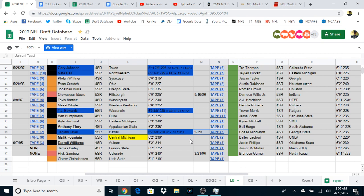So, yeah, in a second here, if this loads, we will be watching some Jelani Tavai tape. And interesting pick at 43. From what I have seen in the past and heard, he's kind of a hybrid edge linebacker type of guy. Someone who is versatile in terms of pass rushing from a variety of spots on the football field. And really interesting to see him go that high.